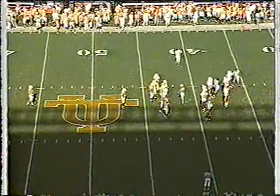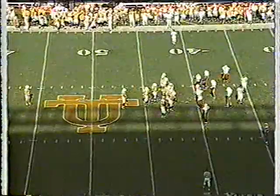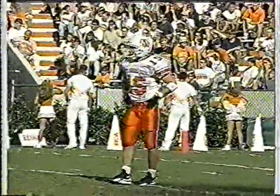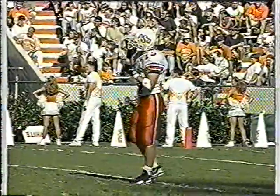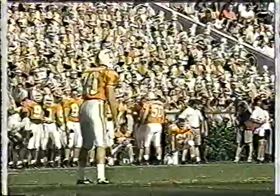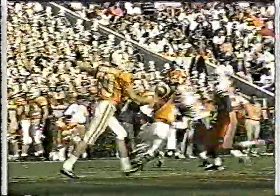Tennessee is facing their first punting situation. They're in Oklahoma State territory at the 41-yard line, and they will be punting the football. Binion, Larry Binion, is the punter.